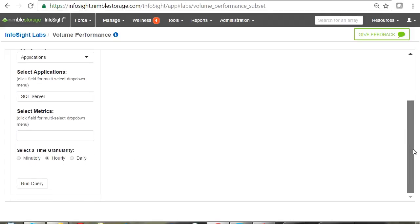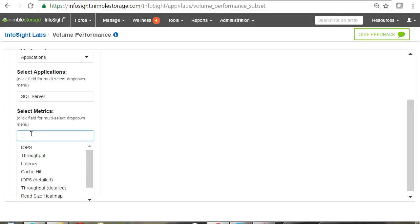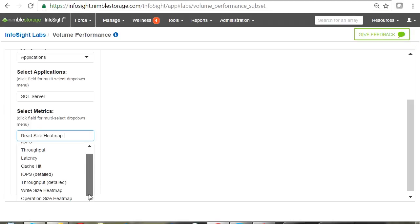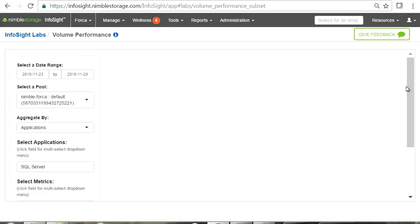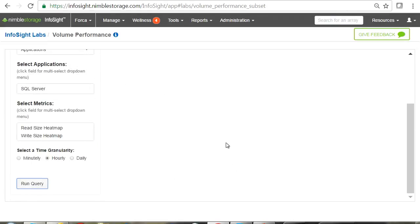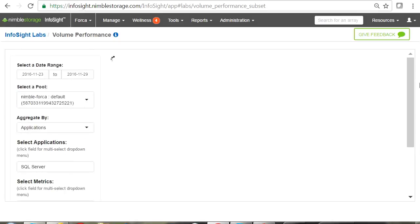Do we want to see IOPS, throughput, latency? I kind of want to know what the block size heat map looks like. What size block I/O are we doing during different parts of the day? So we'll do, okay, what's our average read size, and then write size. And then we'll run the query, if I hit the button. Basically it's going to break down hourly what the SQL Server in general is doing as far as block size reads and writes. It's nice to see if they're somewhat close. And I think you'll notice that during a certain part of the day, we're doing mostly 8 to 16K block reads and writes, which is good.